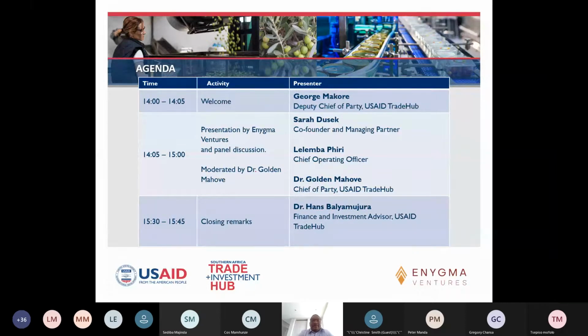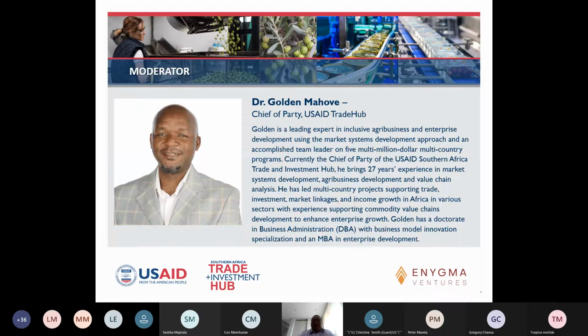Dr. Golden Mahove, besides being the Chief of Party for the USAID Southern Africa Trade and Investment Hub, is a well-known expert in the area of inclusive agriculture and enterprise development, specifically using the market system development approach. He has been involved with a number of multi-million-dollar and multi-country programs, such as the USAID Southern Africa Trade and Investment Hub, where he's currently the Chief of Party. He has over 27 years in market system development in the areas that I mentioned earlier. And he is the one that is going to be taking us through today in terms of ensuring that the discussions here go well.